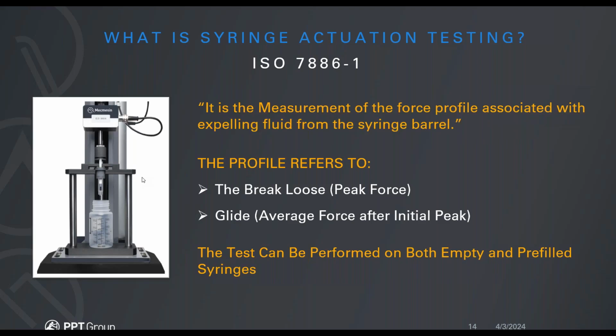So when you start pushing the plunger through the syringe barrel, there is an initial break loose because the rubber at the tip of the syringe plunger kind of catches on the plastic, and you need to get past that. And then the glide force essentially is that average force where you continuously push the medicine or the liquid out of the needle or out of the syringe as necessary, depending on the type of medical delivery system that's being used.